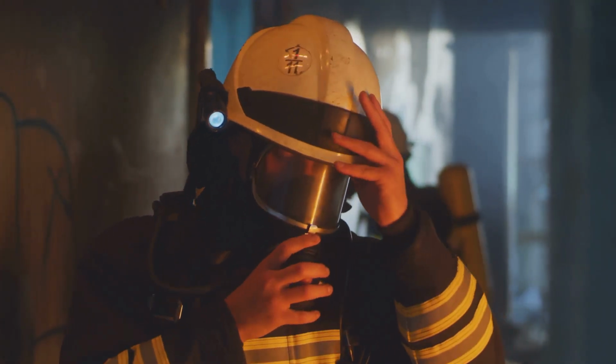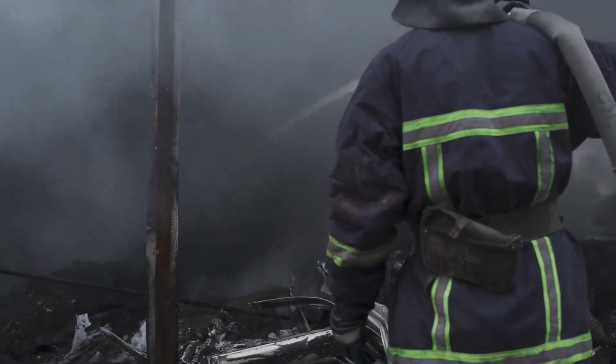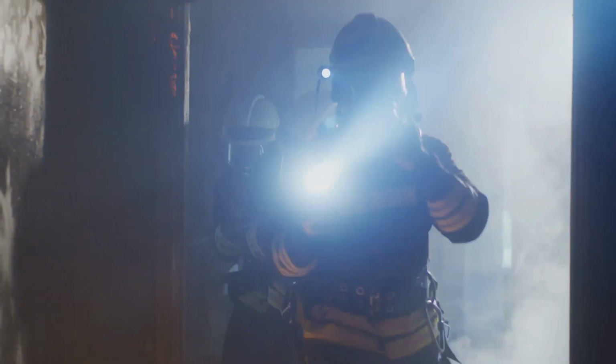Multi-gas detectors are like an extra set of sensors for firefighters. They use them in all sorts of ways. During a fire, they use them to monitor air quality and make sure it's safe to breathe. This helps them avoid getting overcome by smoke and toxic fumes.